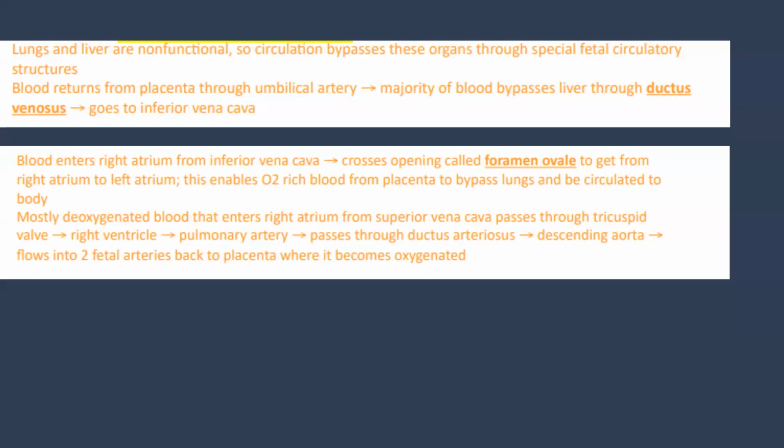So just breaking it down again, the lungs and liver are non-functional. Circulation is not really the focus, since they don't need their lungs until they're outside of utero. So it's a little different. The blood returns from the placenta through the umbilical vein, passing through the ductus venosus to the inferior vena cava. This whole slide would be helpful to screenshot, or screenshot the recording whenever I post it, to show you the blood flow through the entire body.